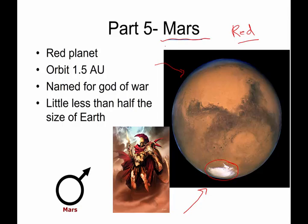So it is, in many ways, more familiar to us than any other planet out there. It is the closest thing we have to planet Earth. It is about 1.5 astronomical units away from the sun.